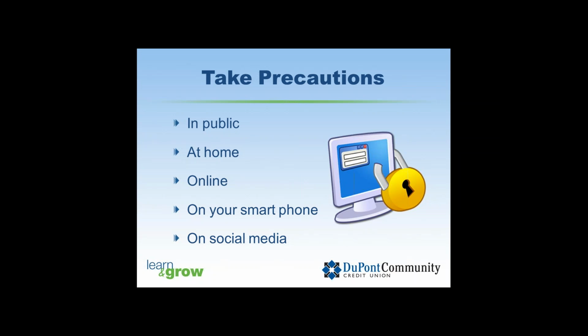For example, in public, always be aware of your surroundings. Make sure you safeguard your wallets, purses, checkbooks, and even accounts. We talked about shoulder surfing earlier. You know, you're using maybe a debit card. Just be very careful when you have it laying out right beside the machine, that little area where you can lay it down, because if somebody's behind you taking a picture, they could definitely get your debit card number. So just be very careful with that.